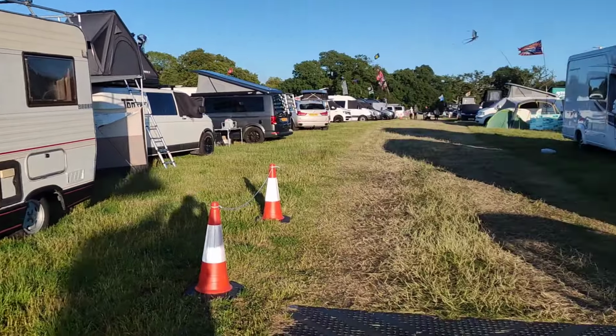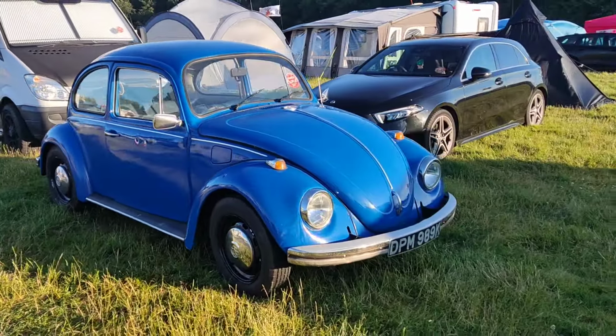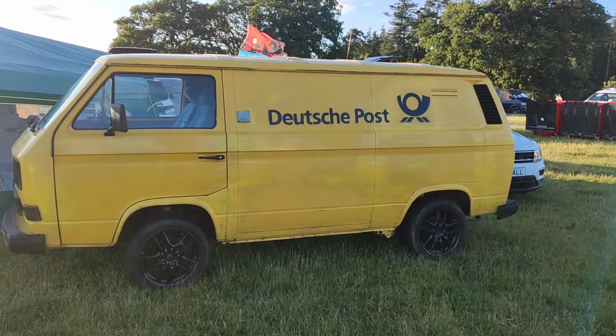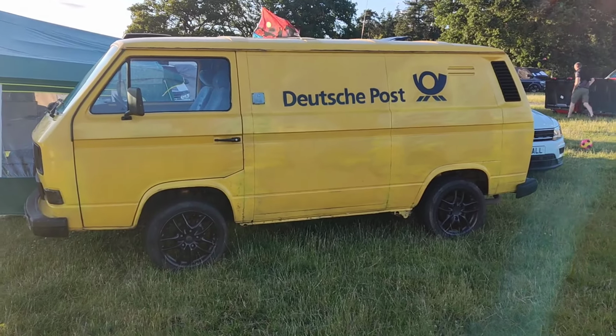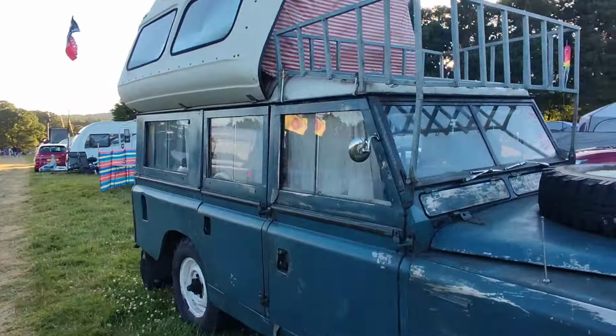T25 with the big motorhome back in it. Carmen Gypsy. The nice old Beetle as well. T25 with the Dutch post on the side. Good old Land Rover. It's popped up, converted to a camper.